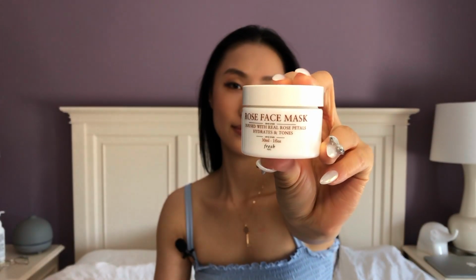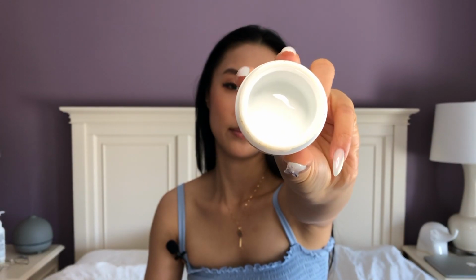The second product that I want to talk about is the Fresh Rose Face Mask. Literally all cleaned out because that's just how good it is. I needed to use every last drop. Now this is only the mini size container, but I've gone through at least 3 of the mini size containers and one of the large ones, which is 80 milliliters. So that's how you know how much I love this product. And I have a mini one that's sitting on my shelf right now.